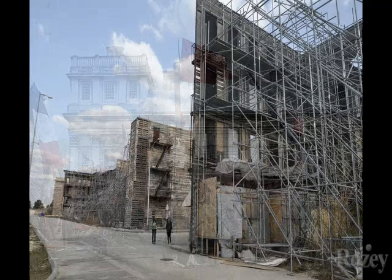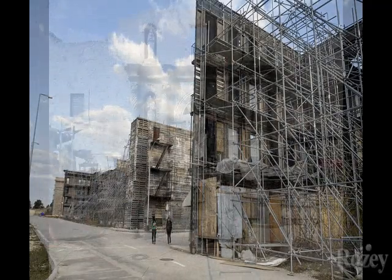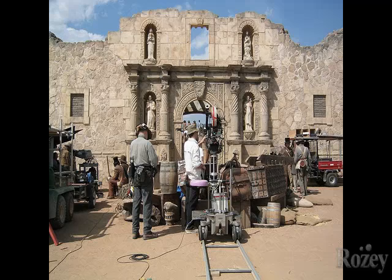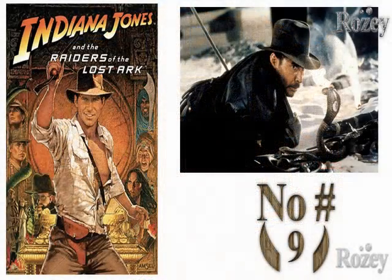Even in some modern films, practical effects are still used over cheaper CGI. Here are some of the biggest, most expensive, and most insane movie set pieces in history that were created for single scenes. Number 9. Raiders of the Lost Ark used 6,000 real snakes.